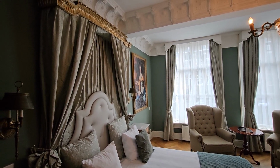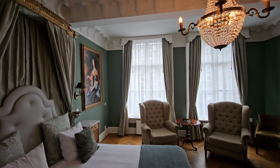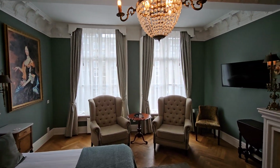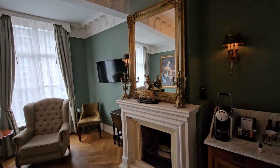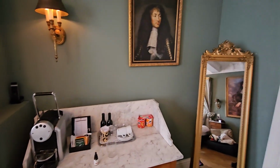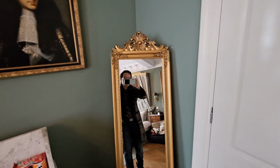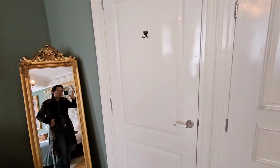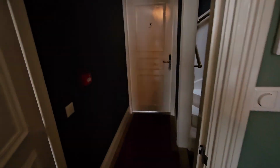Hello everyone. Today we are going to do a walking tour of the city of Leiden, which is in Holland, the Netherlands. Leiden is about half an hour train ride south of Amsterdam, and it is famous for its university, Leiden University, which is the oldest university in the Netherlands. And Leiden is also the birthplace of Rembrandt, a very famous Dutch artist.